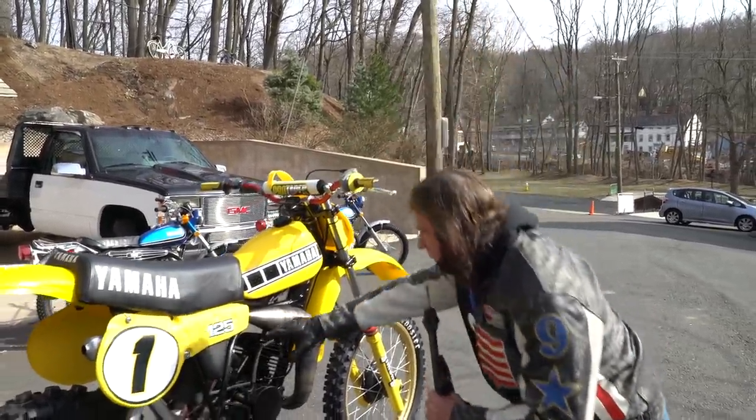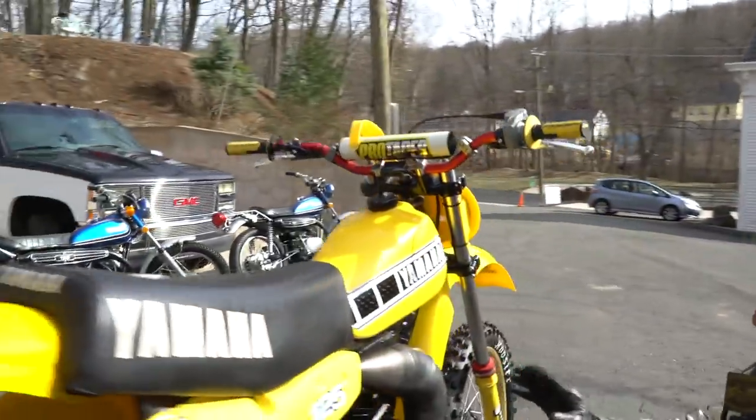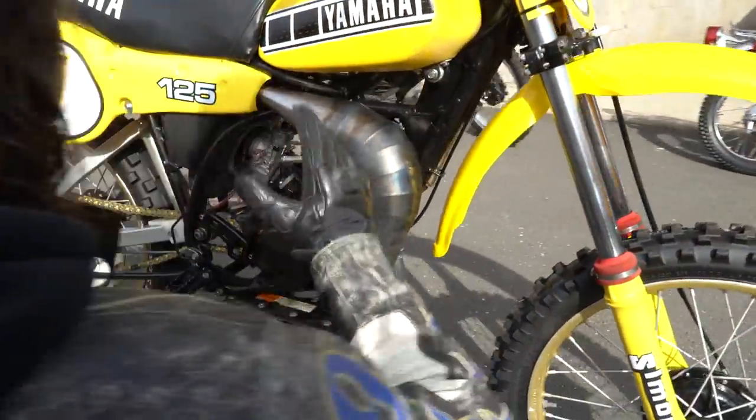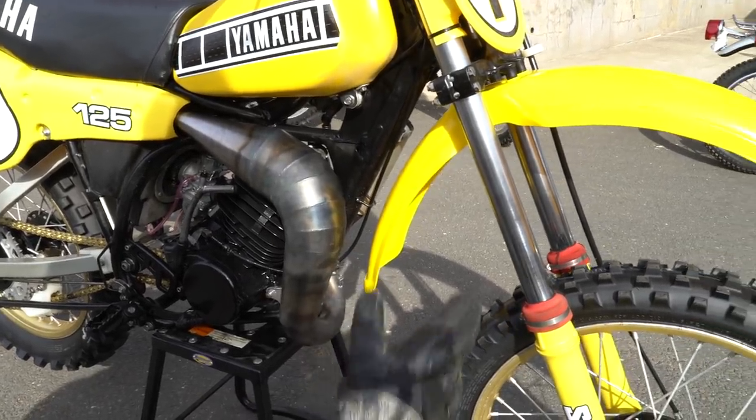It's got a brand new Mikuni carburetor, new air filter, and look at the exhaust pipe on this thing. This is a true factory style, handmade cone pipe, and it works. It just straight up works. Just a fantastic bike. The original tank's in mint shape. It's got new plastics on it.